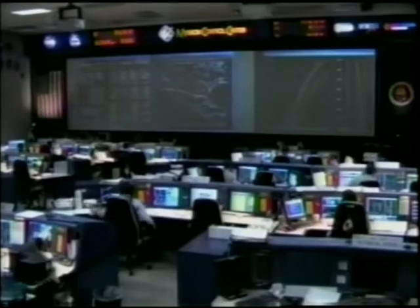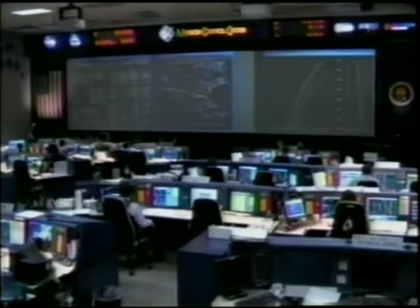Columbia continuing in a right bank, wings angled 43 degrees. Speed 15,000 miles per hour. Altitude 43 miles. 2,090 miles to touchdown at the Kennedy Space Center. Targeted for runway 33 at Kennedy at present. Crossing the continental United States, now crossing above southern Nevada to the north of Las Vegas.